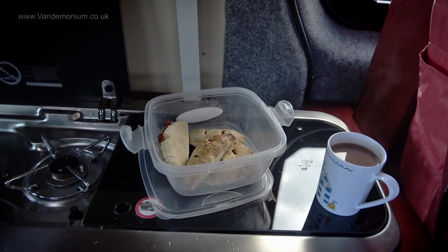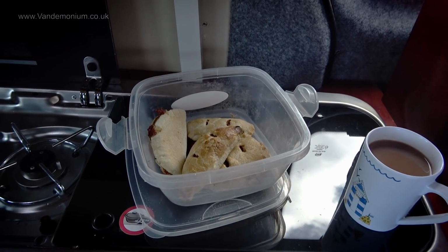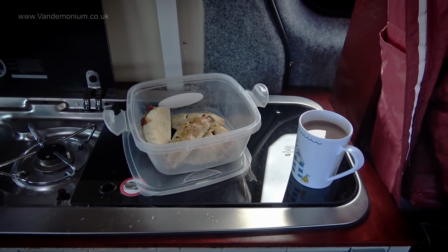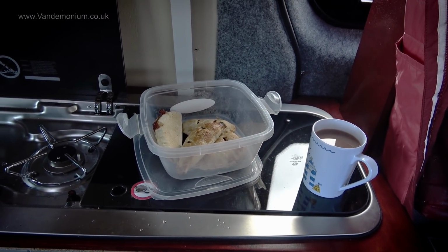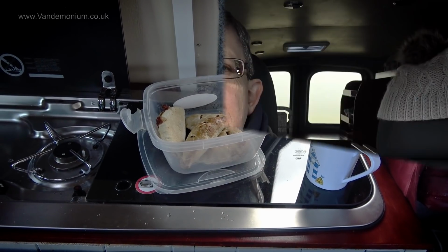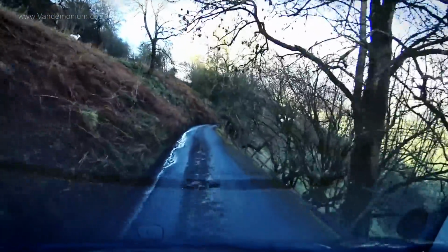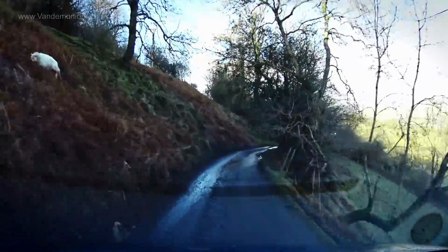Well, after that hearty walk, it's time now to have some pasties, cup of tea, and the whooshing noise you can possibly hear is the heater keeping the van warm. After a rather splendid and filling lunch of warm pasties, scones and a cup of tea, it's now time to carry on to the lime kilns where the limestone used to be brought down and turned into lime or something. I'm no historian. We took a different route down, less steep but no less narrow or twisty.